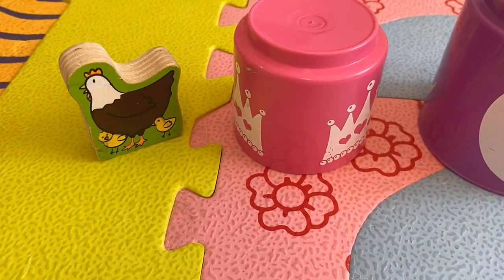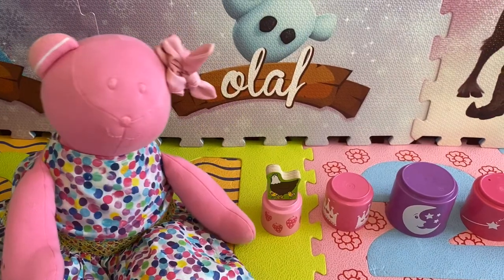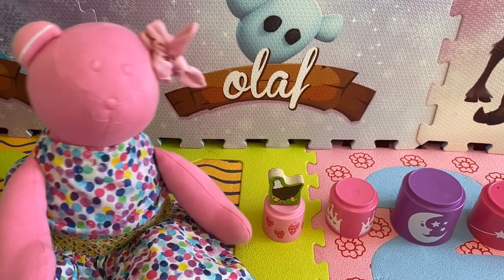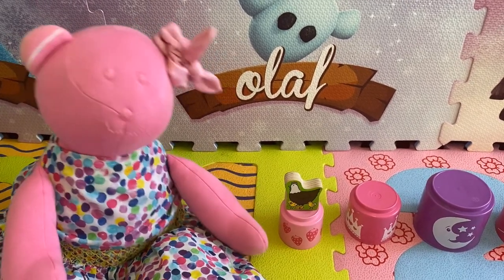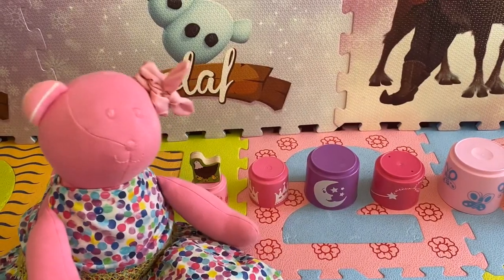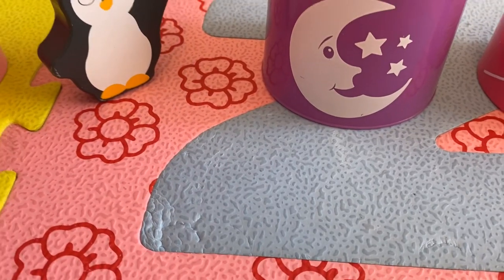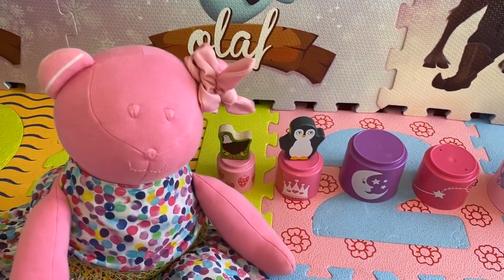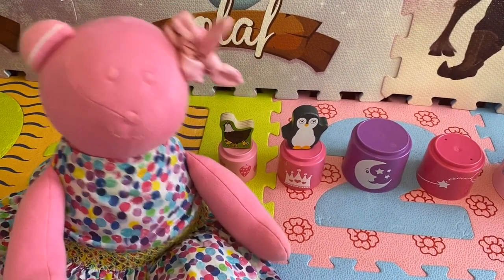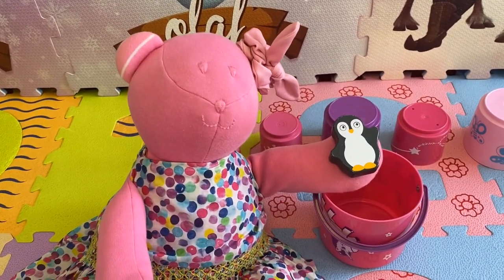It's a chicken. It's a chicken with 2 little chicks. A chicken is not a polar animal, kids. It's a farm animal, so I will not take it. Let's see what's inside the second cup. It's a penguin. Penguin is a polar animal, so I will take it. Let me put it inside this bucket.